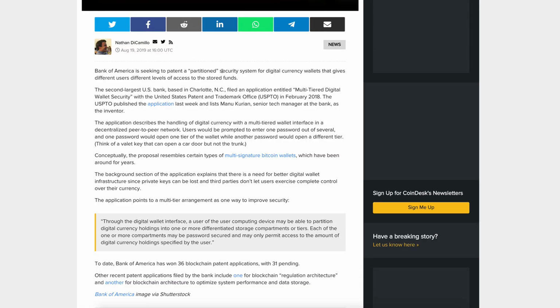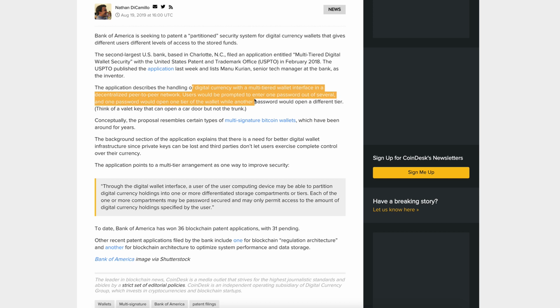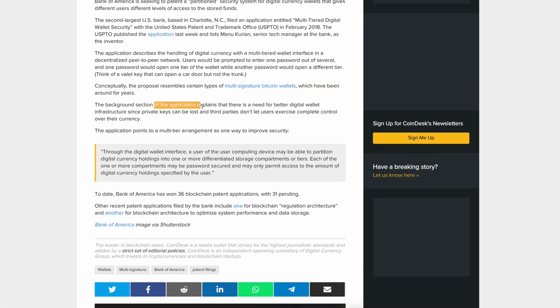But what the Bank of America wants to do is patent a security feature so that they describe it like a valet key. The application describes the handling of digital currencies with a multi-tiered wallet interface in a decentralized peer-to-peer network. Users would be prompted to enter one password out of several, and one password would open one tier of the wallet, while another password would open a different tier. Think of a valet key that can open a car door, but not the trunk. Conceptually, the proposal resembles certain types of multi-signature Bitcoin wallets, which have been around for years. The background section of the application explains that there is a need for better digital wallet infrastructure, since private keys can be lost and third parties don't let users exercise complete control over their currency.